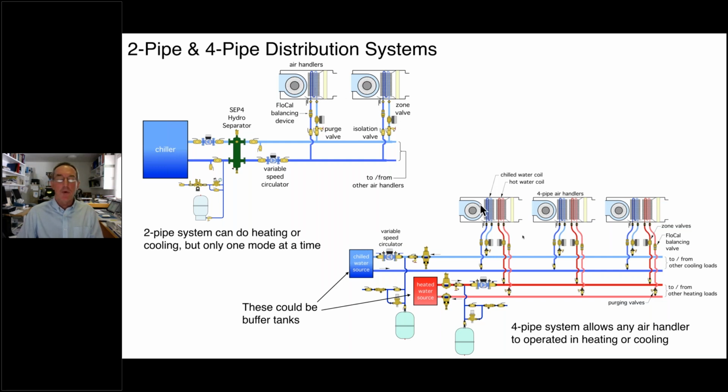You can overcome that with a 4-pipe system, albeit with more complication. We've got each air handler equipped with 2 coils, a heating coil and a chill water coil. We've got 4 pipes here. We've got a chilled water supply and return as well as a heated water supply and return. Our zone valves simply open depending on are we operating that particular unit in heating or in cooling.